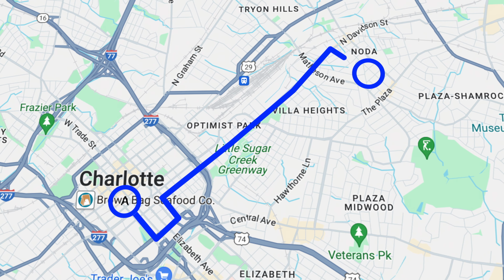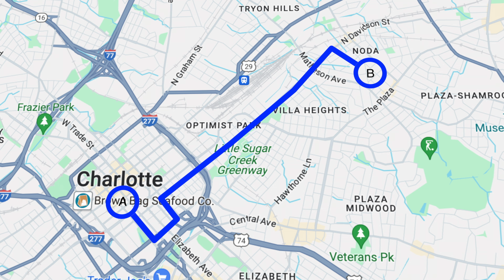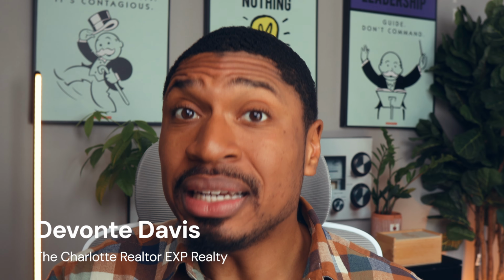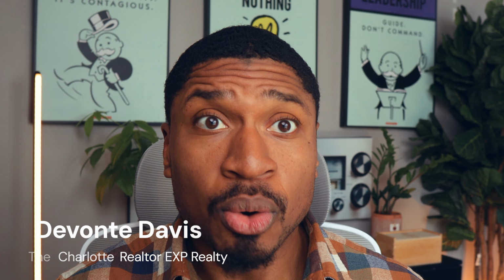Now, where is NoDa located? First of all, NoDa has one of the best locations when it comes to a lot of the major outlets like the airport, Uptown, the mall, and the country club, right? It's very nicely centrally located. You're only about 8 minutes away from Uptown, which is a super short drive, especially when you talk about a commute to work. This is one of the greatest perks that NoDa has to offer.